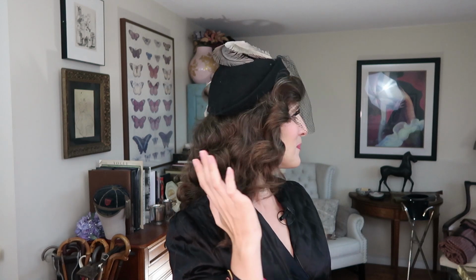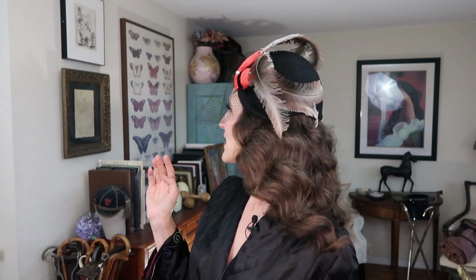Next up is the hat I think I might be most excited about because it is in nearly perfect condition. It has this beautiful orangey corally feathers up here and then these little ostrich feathers. The netting is in great condition, and I just bought a 1940s color block dress a few weeks ago that will match this perfectly, so I'm very excited to pair these together. And it's just so, so lovely. It's kind of everything I love about a 40s hat with the shape and the feathers and the netting and everything. It's just such a great hat.